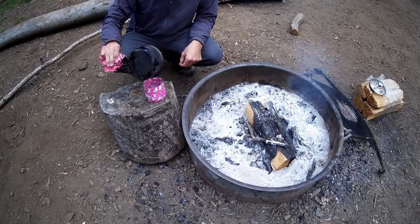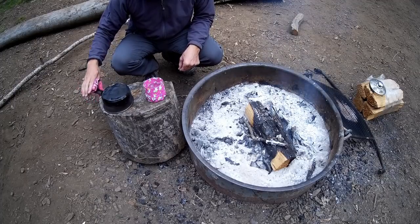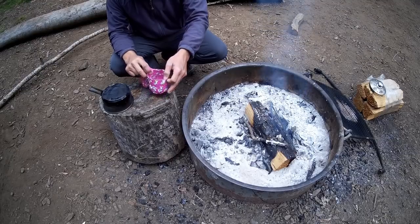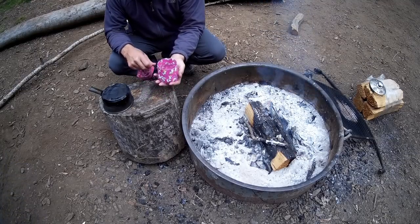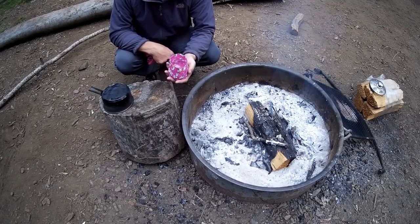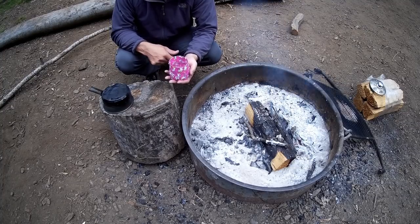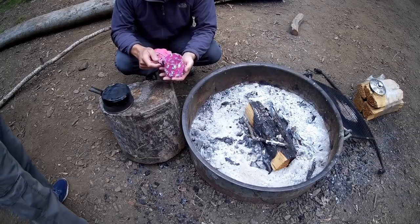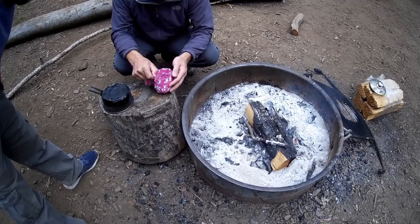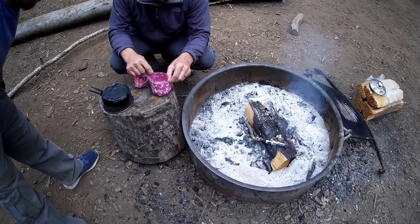Pouring it straight in there. That was a hard rolling boil. Yeah, so far so good. And it's not hot to the hand either. It's warm, but it's not hot. It's pretty cool. It's manageable. Is it going to weaken the strength of it? I have no idea.